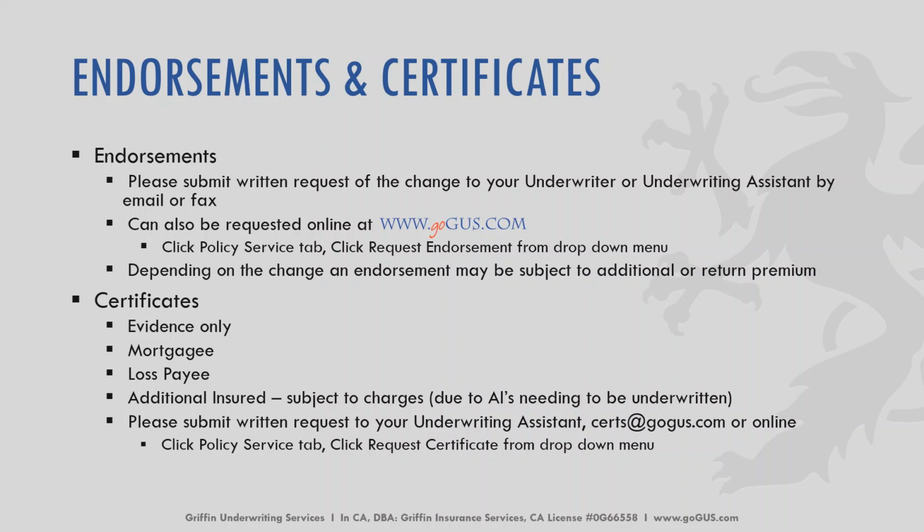When we're talking about endorsements and certificates, as far as endorsements, we always need that in writing. You can send your requests of the change to your underwriter directly or underwriting assistant. You can also request an endorsement by going to our website. Up at the top, there's endorsements and certificates and endorsement requests.